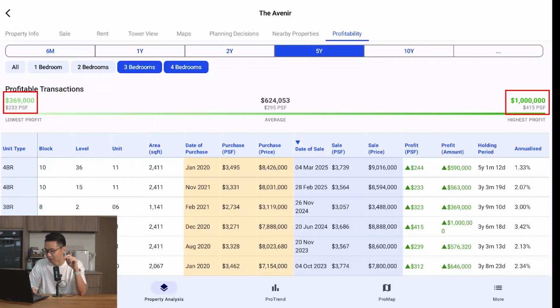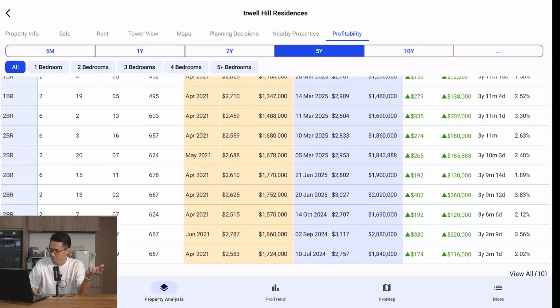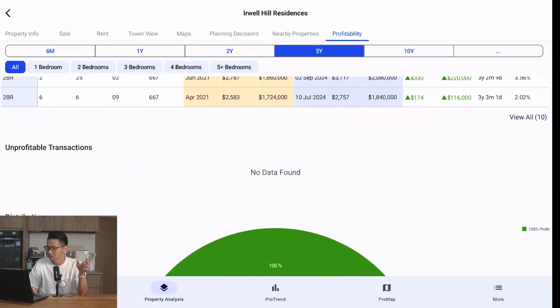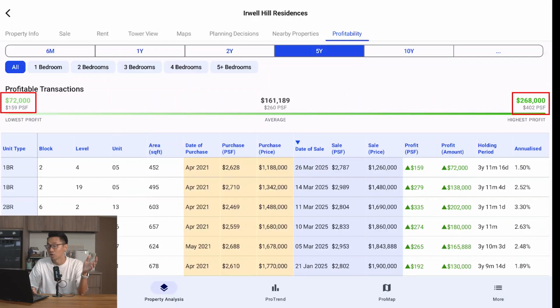Pretty good profits lah. And for Irwell Hill Residences, just TOP not too long ago, 10 profitable, 0 unprofitable transactions. Only 1 and 2 bedders sold so far, ranging from 70K all the way to 268K profits. Not too bad. And remember, these buyers bought in when people were very fearful of the CCR. Now the good data are slowly coming in, and of course, I reiterate again, not quite early like the Seaside Residences and Jadescape kind of era, but we are still relatively early today.